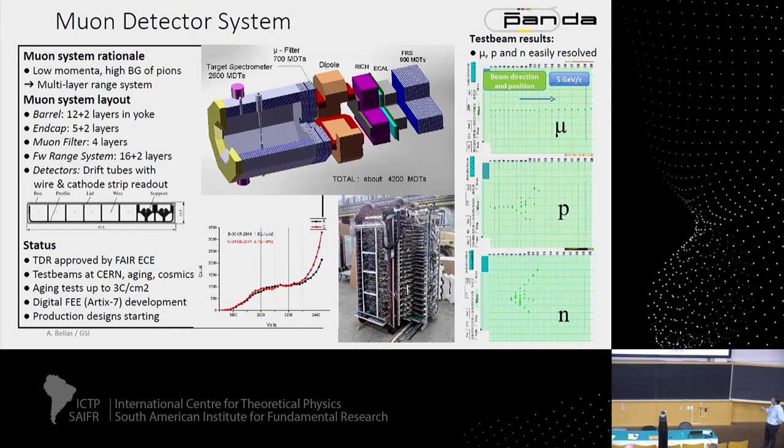Various detector drift tubes are being put in the yoke so that you have a muon system with many layers in the yoke, in the endcap, and further out the muon filter. The status of this detector system is that the TDR was approved quite a while ago. Test beams at CERN have shown optimizations of the various readout and PMT operations. Digital front-end electronics using FPGA Artix-7-based developments are ongoing. And here you see a quite nice test beam result where the PID between muon, proton, and neutron can be shown here. It is quite nicely distinguishable.